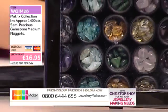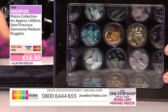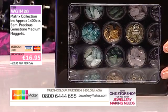Teresa, you're excited about using this, aren't you? I am. What is it about it that you like the look of? Well, I quite like the slightly larger nuggets. I quite like the chips, but I just think once you've got that irregular shape but a bit larger, you can start exploring different things with them.